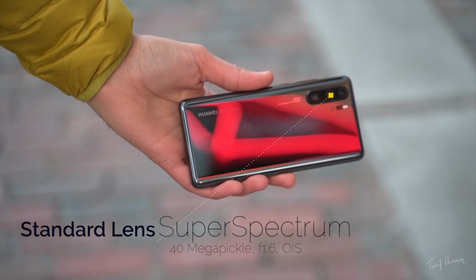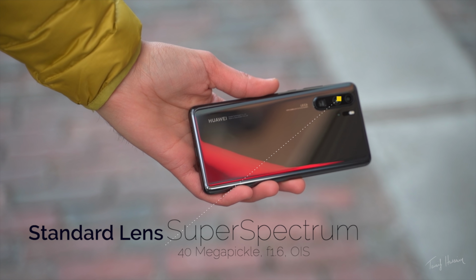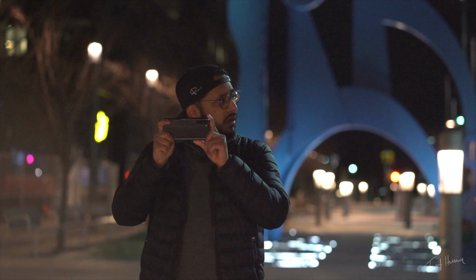Now this lens is dubbed the super spectrum lens, and it has 40 megapixels with f1.6 and it is image stabilized. The reason why this lens is called the super spectrum lens is because Huawei uses an RYB sensor rather than the traditional RGB sensor, and they're doing this because it allows a lot more light to get into the sensor, and that allows for better low light performance in both photos and videos. Huawei's boasting that this sensor allows them to get their ISO range all the way up to 409,600, which is pretty darn high.